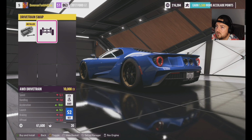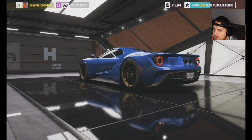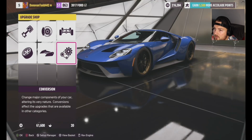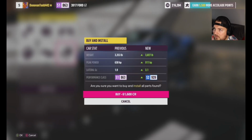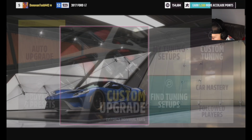So look, the acceleration goes up to 10 and the launch goes up to 9.3. But look at how much the speed drops, from 9 to 5. I mean, that would be tight, but no. All right. Install setup. Spend it faster than you can make it. It's my motto.